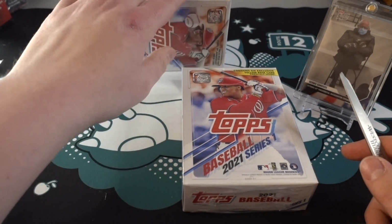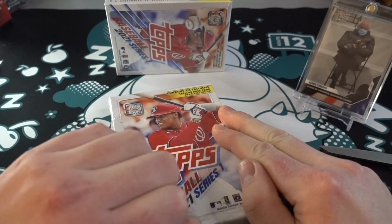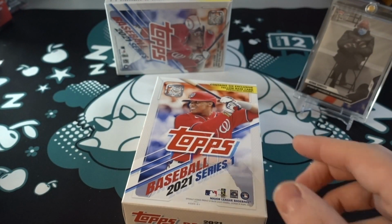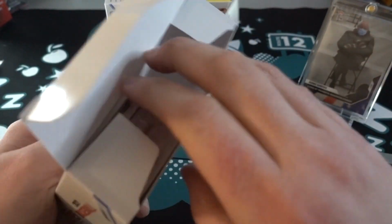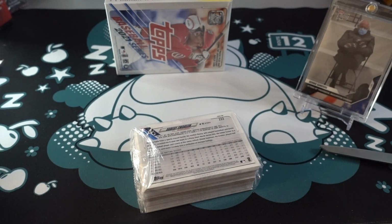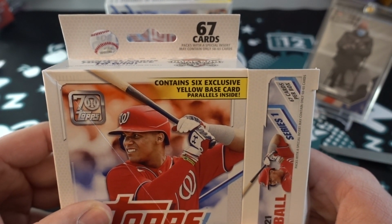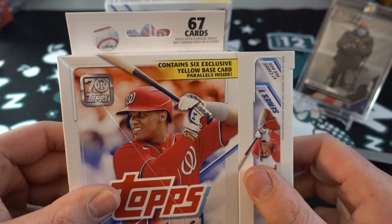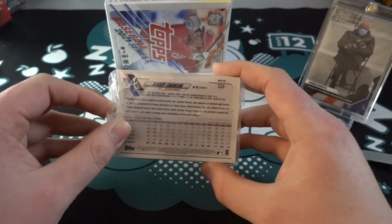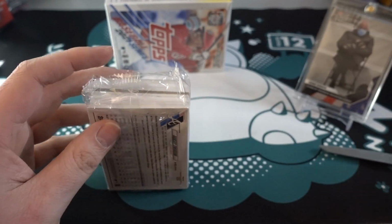We'll start with the bigger product, or I don't know if it's the bigger product, but this one is actually the cheaper product. 67 cards. We got the brick of cards right there. For those wondering, 67 cards. Packs with a special insert may contain 58 to 65 cards. Also got six exclusive yellow parallel base cards. Already liking the back of this. Look at that. Got my boy ready to go.